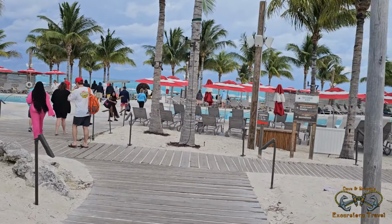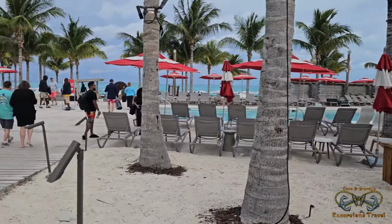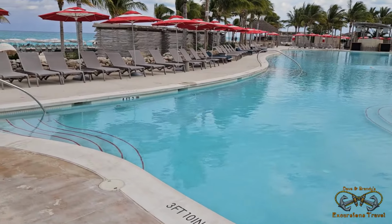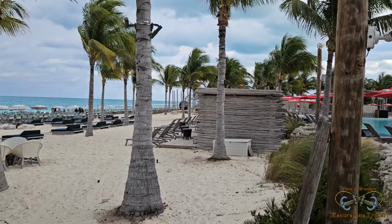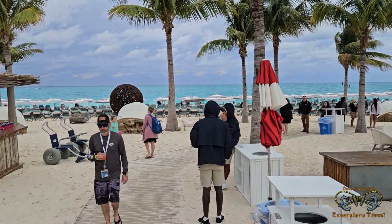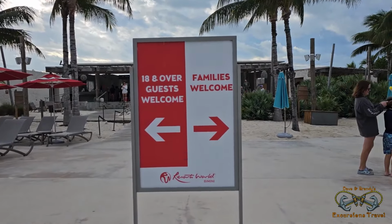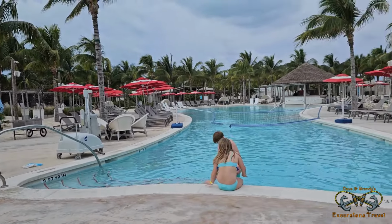Let's head down to the beach. And they do have these nice little walkways. It just makes it so much easier to get around the resort. And here is one of the lagoons. This side was meant for the adults, and the opposite side is meant for families. They have a section separated as either an adult section or a family section. So we got adults there and families over here.